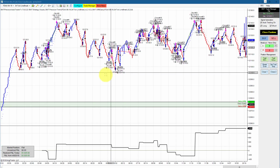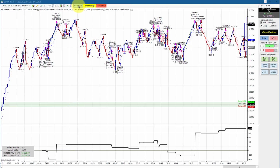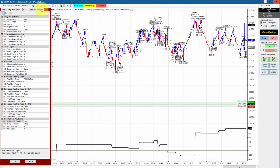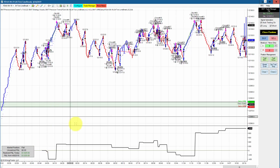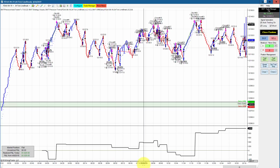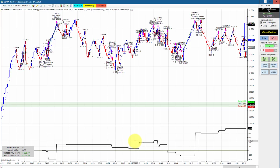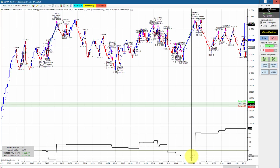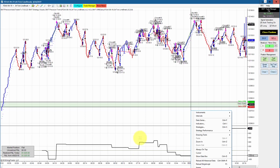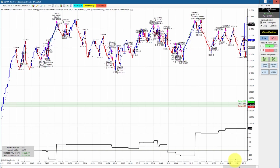Okay, the DAX on a 34-tick line break. This is a pretty fast chart for the DAX. This did 1,025 for the day, and the goal on this is 2,025. This was moderately active today. Looks like we first drew down about $400, or only $200 per contract, and then came back above water, about the same, about 400. Drew down again, this time only about 250, and then finally came back with this winning trade here.